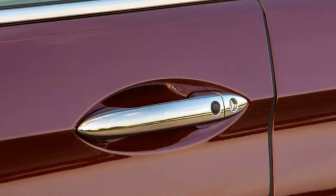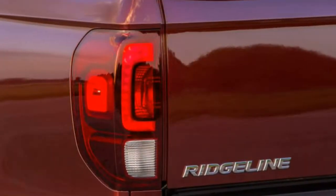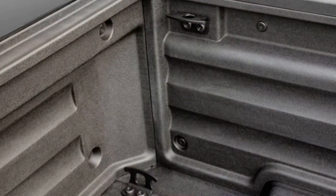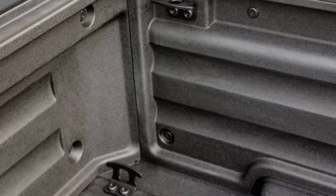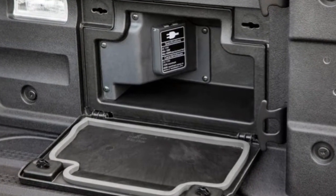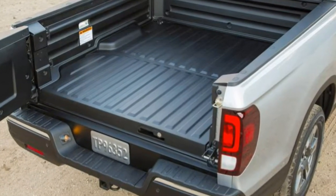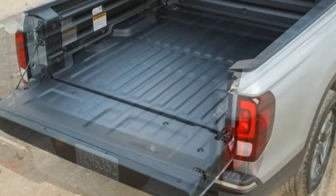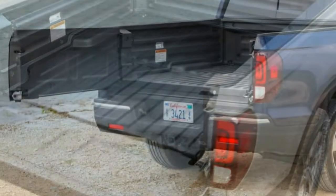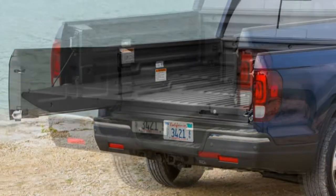Step up to the Sport and you'll get fog lights, grey-painted alloy wheels, body color door and tailgate handles, keyless entry, remote engine start, tri-zone automatic climate control, and the HomeLink remote system. Next up is the RTL, which contains leather seating. The front seats are heated, with 8-way power adjustments for the driver and 4-way power adjustments for your passenger. All-wheel drive versions have heated outside mirrors as well as a noise-reducing windshield.